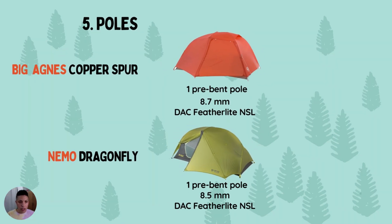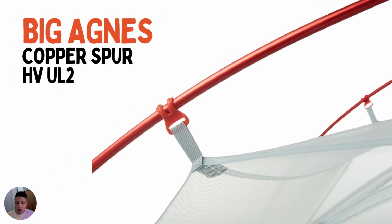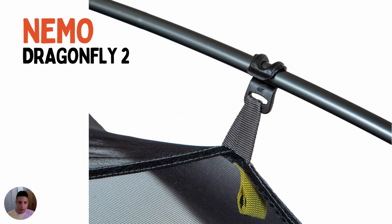So moving on to poles. They both have the same DAC Featherlight NSL poles, which are pretty industry standard. The Big Agnes is a little bit thicker than the NEMO, but only slightly, and they're both pre-bent poles. So this is a visual of the Big Agnes Copper Spur pole, and then a visual of the NEMO Dragonfly pole.